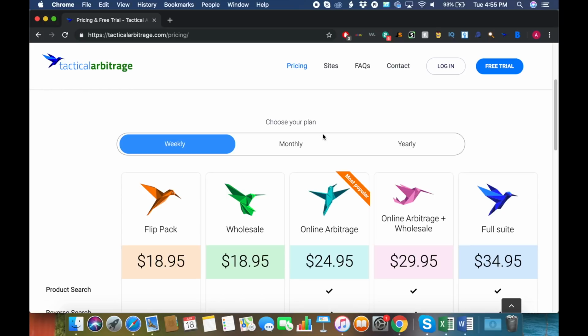But this is allowing you to get Tactical Arbitrage. If you always thought maybe it was too expensive, or you weren't sure if it was really going to work for you, why not give the weekly plan a try? Do the 10-day trial, and after that, do the weekly plan. If it doesn't work out for you, then you can cancel after that week, and you're only out, say, $19 or $25 or $35 rather than paying that whole monthly fee.